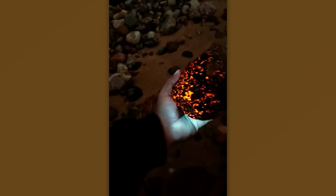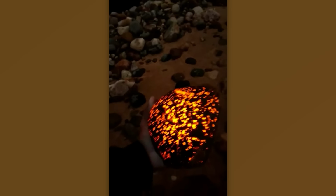It's cyanite, a rock with a high content of the mineral sodalite, which can only be seen when it's exposed to UV light. Looks like lava, doesn't it?